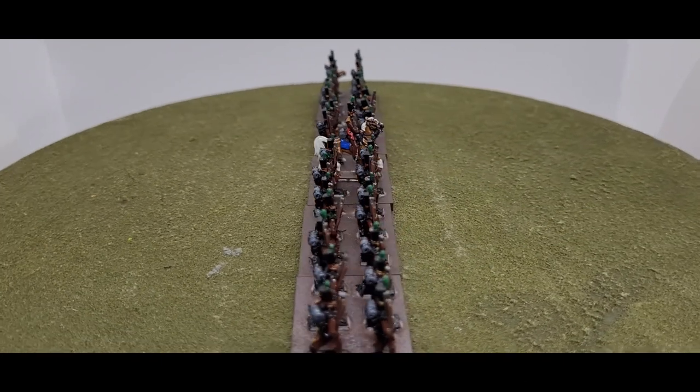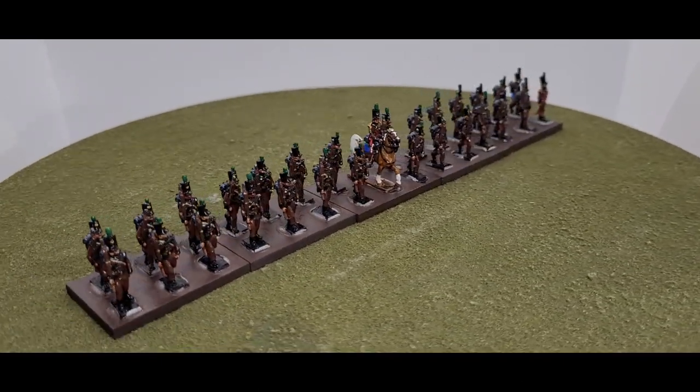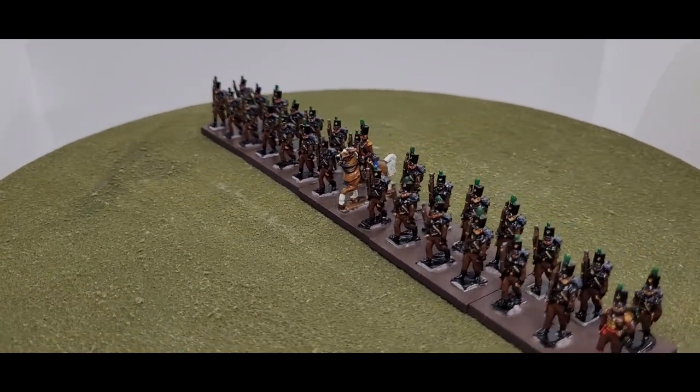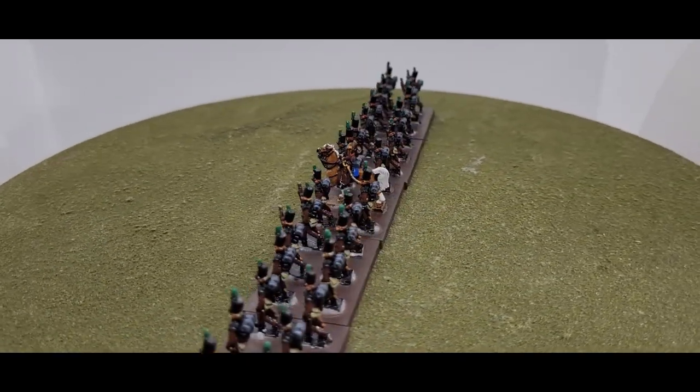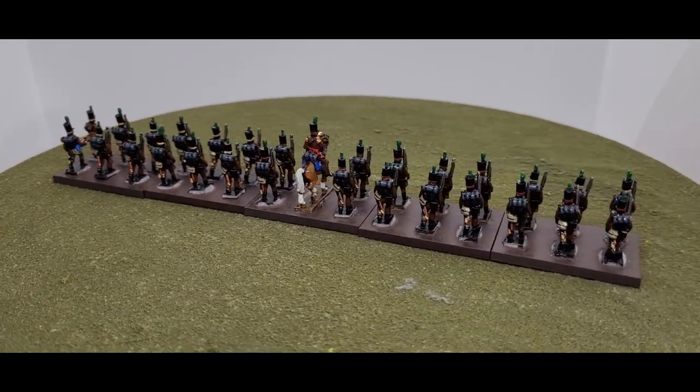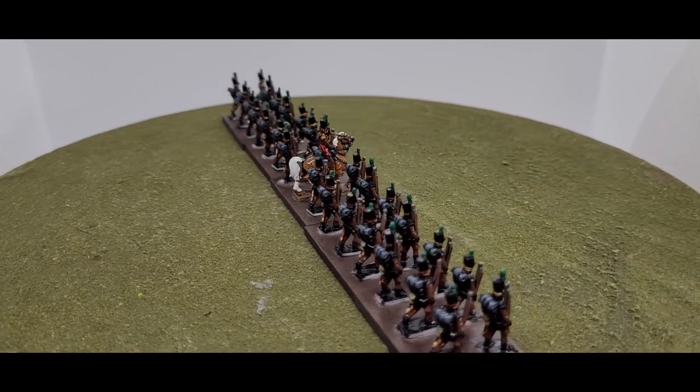So that's it for this particular video, just to showcase the end of the 1st Brigade, which I painted in about 3 weeks, I believe it was, which I think is quite a feat for me, because I'm pretty much a slow painter.